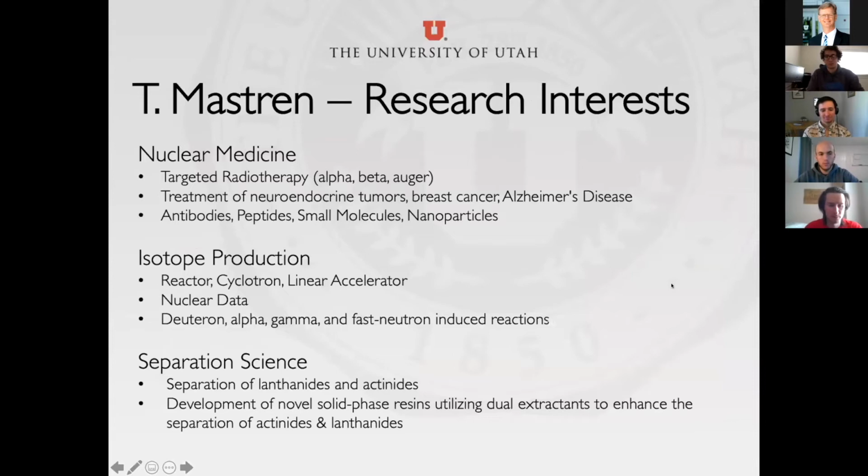Dr. Mastrin is also a radiochemist, and she focuses on nuclear medicine. And so whether that's developing radioisotopes that could be for targeted radiotherapy, such as targeted alpha therapy. She also looks at doing isotope production, and that production might be with a reactor, a cyclotron, or a linear accelerator. And in the process of doing experiments like this, she'll collaborate with someone like Dr.